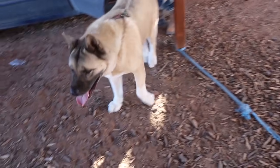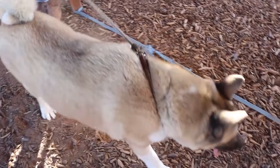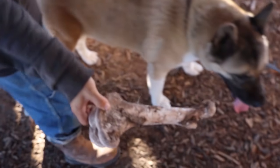You gonna show mommy what you brought? What'd you get? You gonna show mommy what you brought home? You got a new treasure? Oh, new bone.